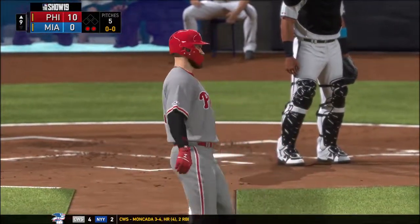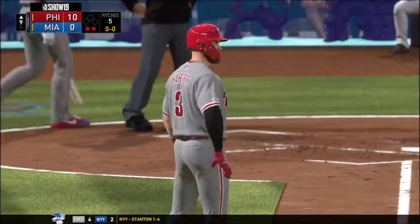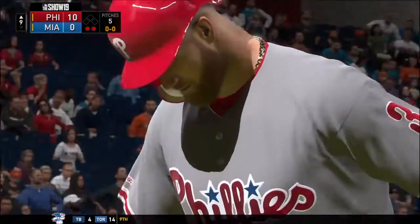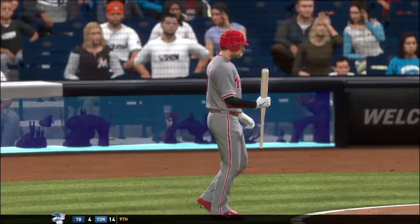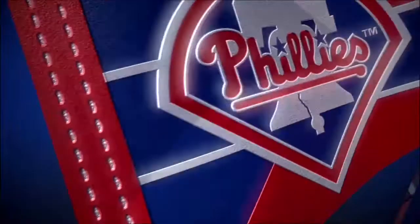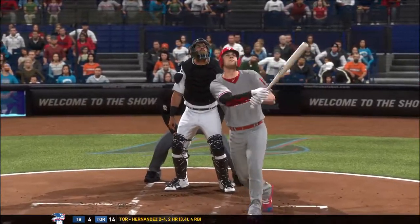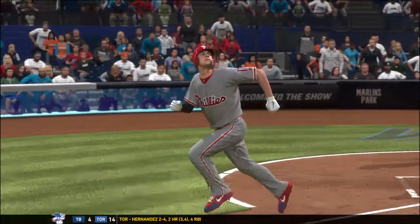The first baseman, number 17, Rhys Hoskins. Rhys Hoskins will get another shot at it here as we take you back to inning number 7. This was his second home run of the ball game, as he'd like nothing more than to make it 3 right here.